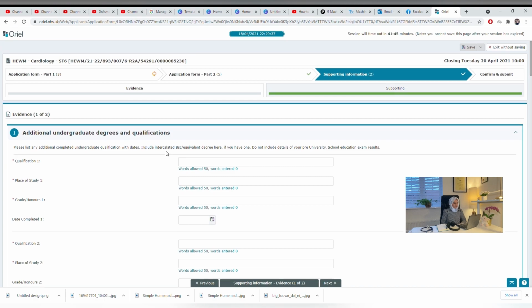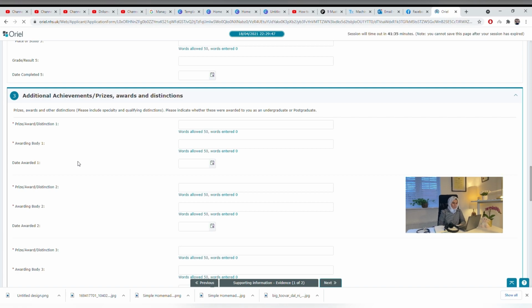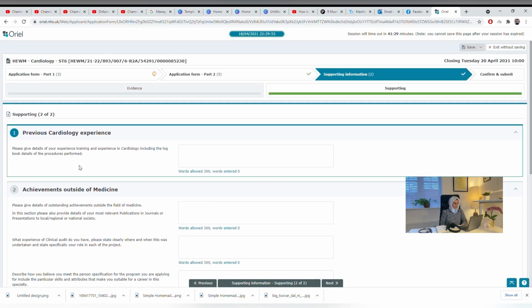Then it will ask you about suitability for specialty. This is a statement that you have to write about yourself, about your career progression, and why you have applied and what makes you suitable for this specialty. Then it takes you to management and leadership, team working and communication skills.